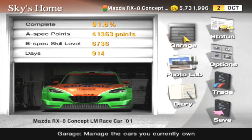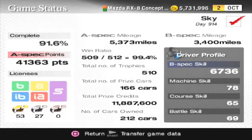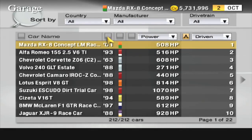And I think with that, this RX-8 has quite a few miles on it. I can't really tell that Granny's skill is really going up at all. I think her battle skill might have gone up, because I don't think it was at 69. And a lot more A-spec mileage than B-spec mileage, but with the 24-hour race, I'm sure Granny will be doing a bigger chunk of that than I will. But I will try to do my fair share for sure.